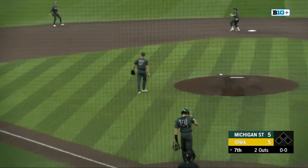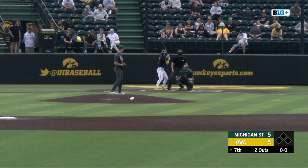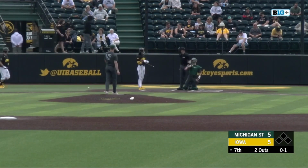Kyle will walk back to the... Got to kind of know how they're going to try to attack you and work you after you've seen 2 fastballs out of the zone. Honar will let it rip on the first pitch he sees, fouled it back.